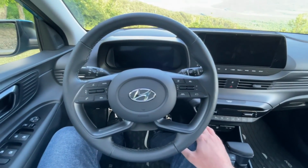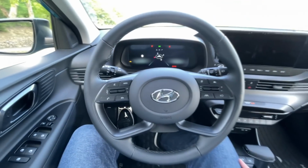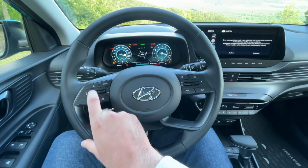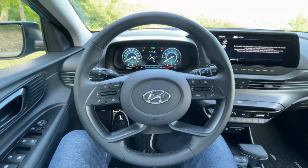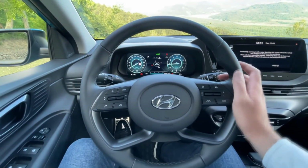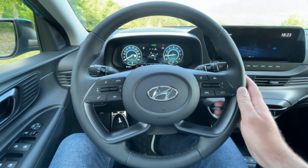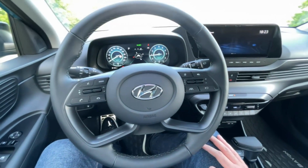Okay, and I will actually start the car. You do it by pressing the start engine button. So it comes to life. We are greeted with the 10.25-inch digital cockpit. Very nice digital layout, 4-spoke steering wheel that we saw on, for example, Hyundai Tucson and also the new i20.